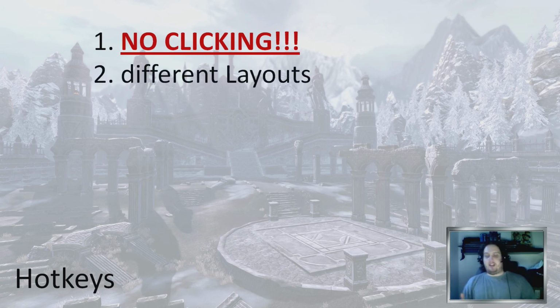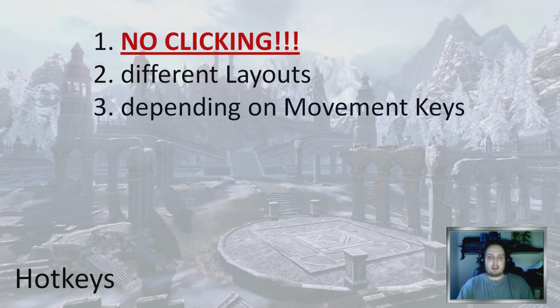There are lots of different layouts. Everybody can set the hotkeys the way they want, but it also depends on your movement keys. I have a friend who is not using the movement keys A, W, S, D, but he's using S, E, D, and F as movement keys. It's just one step to the right side. And once you change your movement keys, you also want to change the overall key bindings, because your hand is on another place of the keyboard.